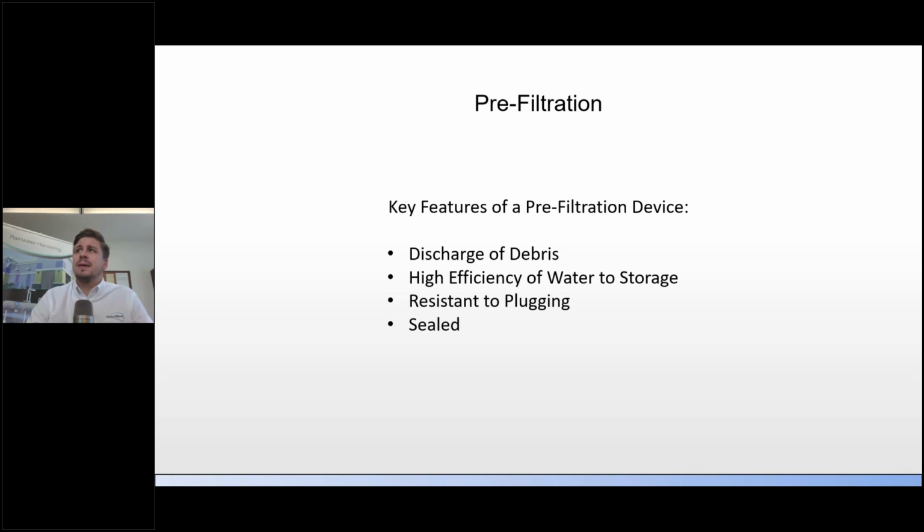Pre-filter should be resistant to plugging. Essentially, if you're in a part of the country where pollen season can be pretty intense, here in Knoxville, Tennessee, that is the case. And so if your pre-filter is too fine, it can be plugged up fairly easily with pollen. And it should be a sealed pre-filter. You don't want any gaps where bugs or mosquitoes or rodents could get around the filter and into the conveyance system, into the tank. You want that pre-filter to ensure if anything got in the downspouts, in the gutters, and into the conveyance system, that it would not be able to make it into the tank. It would always be diverted towards discharge.